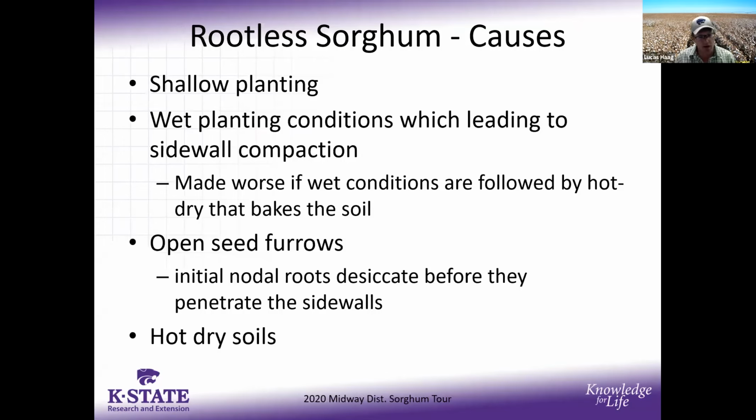So anyways, just a couple of things management wise I was going to hit on. Any questions, comments so far on that? I don't know if any of you guys have seen any rootless sorghum issues this year. I think it's pretty isolated, but the guys that had it had some pretty pronounced issues.